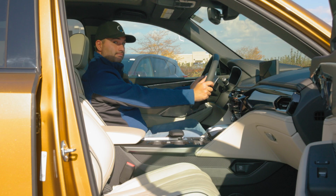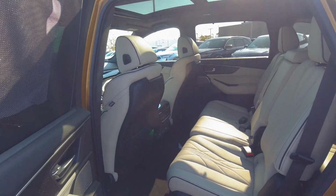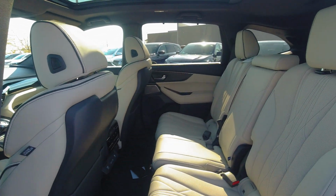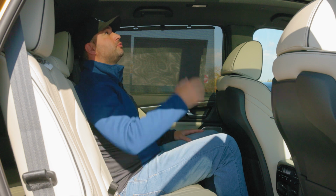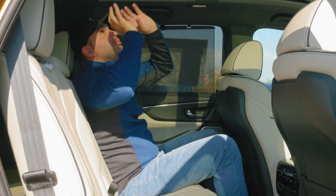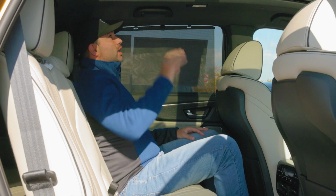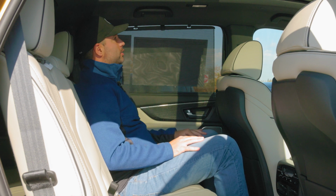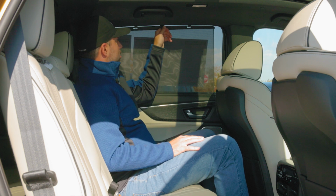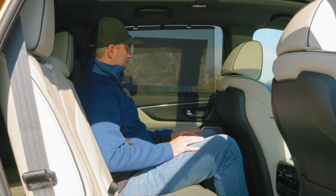Sitting here in the second row of the Acura MDX Type S, I must say it's really comfortable. I've got a good sightline, good view of the panoramic sunroof, which extends all the way almost to the back of my head, which gives me a pretty nice view. On the top here, we have LED lights throughout the entire vehicle. We have a retractable sunscreen here, which is coming out of the door, nice and cool.